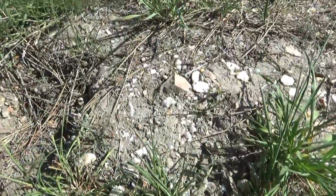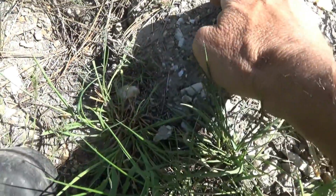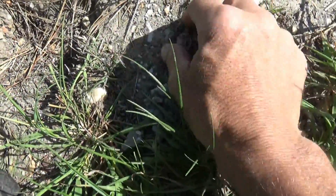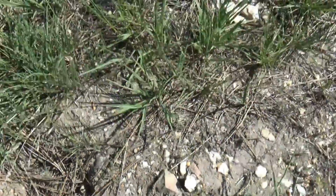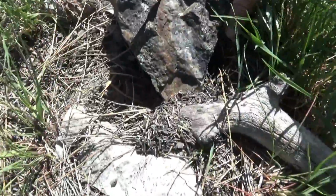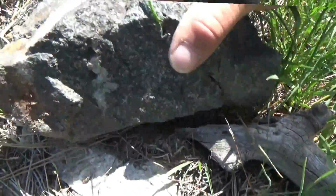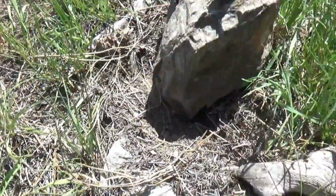And if you look at it, see, there's a whole bunch of mount. And there's a big hole. This almost looks like there's silver in it. And if you look, it's a different kind of rock. Mix of rock. You can see there's stuff in it, all kinds of stuff in it.